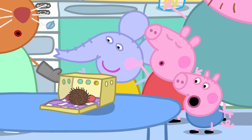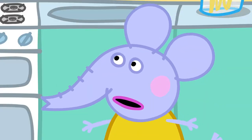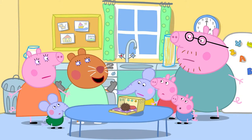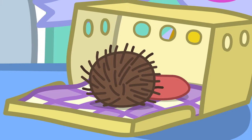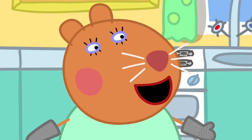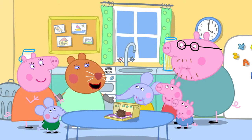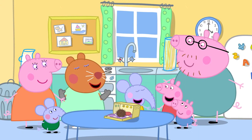Hooray! Prickles has rolled up into a ball again. Why does Prickles do that, Dr. Hamster? Hedgehogs roll into balls when they're scared to keep themselves safe. Oh, so Prickles is scared? It's just a bit noisy, that's all. If we keep quiet, maybe a little bit of apple will help Prickles feel relaxed.